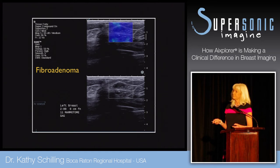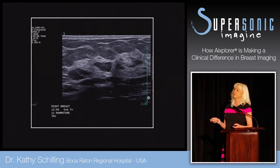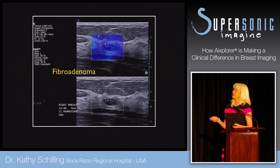Another lesion which is similar, parallel to the chest wall, but somewhat more angular, a hypoechoic solid mass. We use shear wave, and again, homogeneously blue, very soft tissue. It's no different than the background. Again, this was found to be a fibroadenoma. So we can recharacterize it from a BI-RADS 4A to a BI-RADS 3.